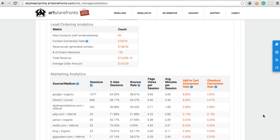You'll notice we're looking at some data here from Skyline Art Prints, which is a fine art printing company in Austin, Texas. They also have Skyline Art Editions, which is a separate gallery site. And if you look here, you can see that Skyline Art Editions is referring hundreds of people to the fine art printing site. This is the data of the actual fine art printing site. And so you can see it's actually the third highest source of traffic for Skyline Art Prints. And you can see here too, it's actually converting. All right, so people are leaving the Skyline Art Editions site and they're coming to Skyline Art Prints. Why is this happening?